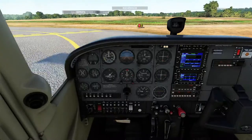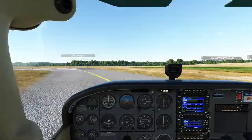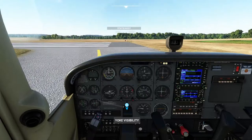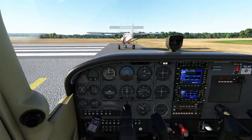So soft field, go ahead and pop down one click of flaps. Don't forget to set your takeoff trim if you haven't touched your trim in a while. And again, this is going to be the same strategy. The difference here is I'm going to take my yoke, pull it all the way into my chest, and we're basically going to pop the world's weirdest wheelie. I think that is alliteration.